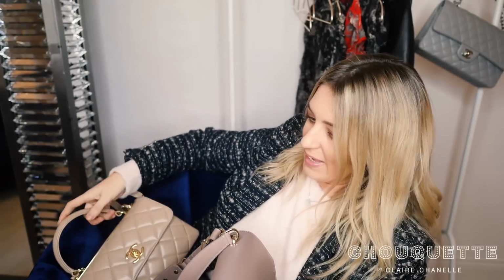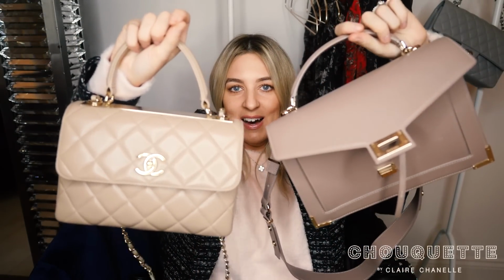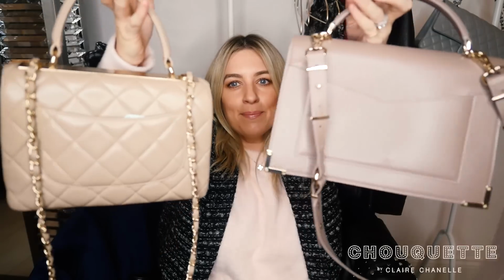I've got these bags here because I want to show you how I would style each piece. So I know how many of you love my Chanel trendy. Look at that. It's not copying, it's just very similar. You know how much I love this. This is identical.